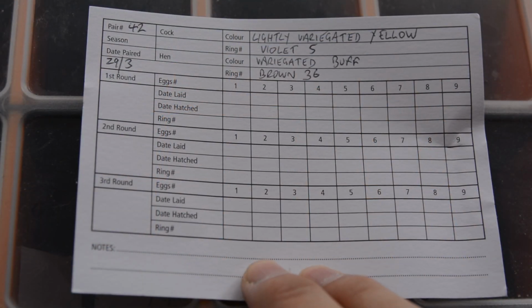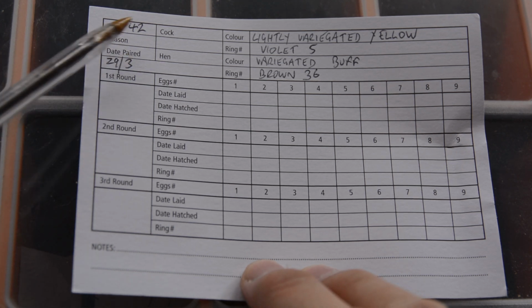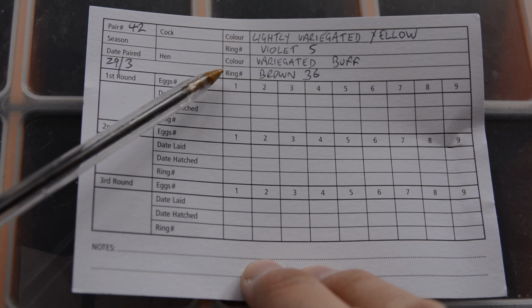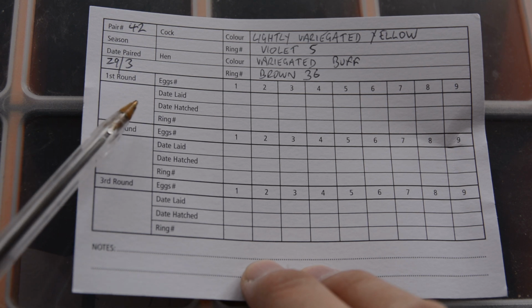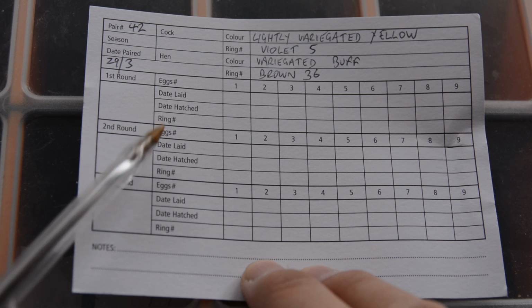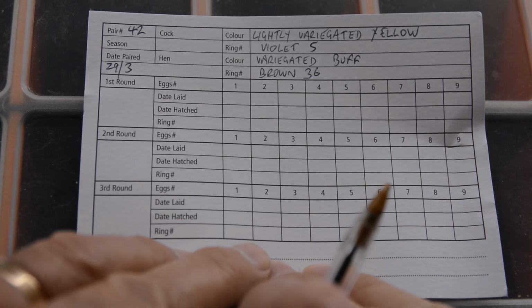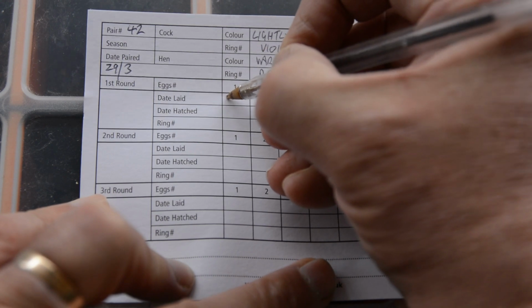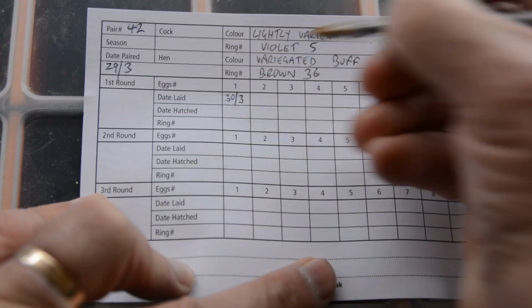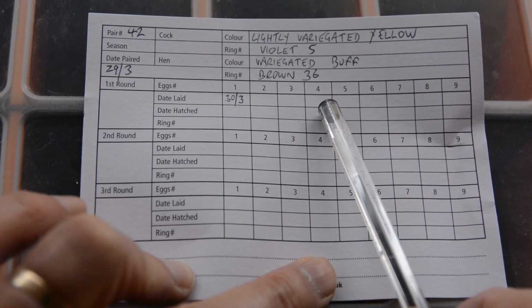This is my breeding card that I use. So you can see I've got cage number up at the top here, and then details about the cock and the hen, their colour, their ring numbers and so on. And then across in this section I've got details of when the eggs were laid and when they were hatched and so on. So this is the first egg that's been laid today. So I'm just going to jot in here today's date, 30th of March. And I'll keep doing that until I'm up to the 4th egg, and then I'll set the eggs.